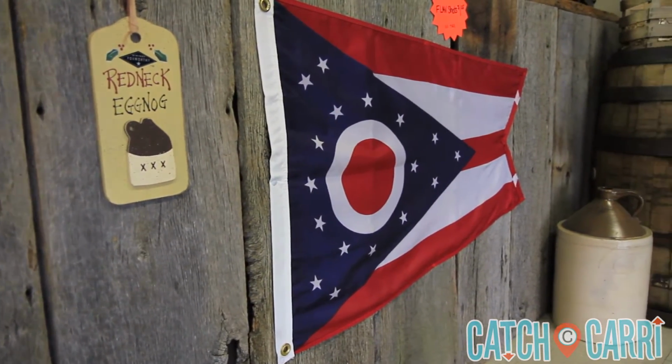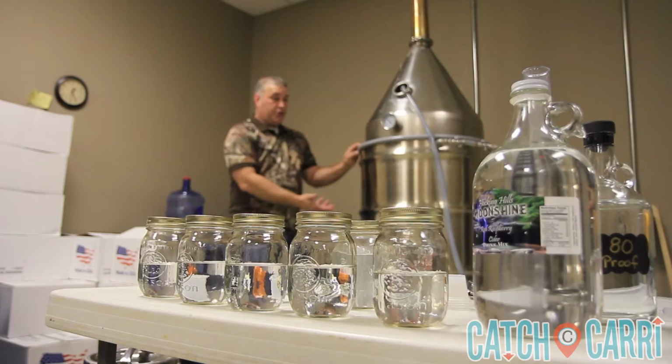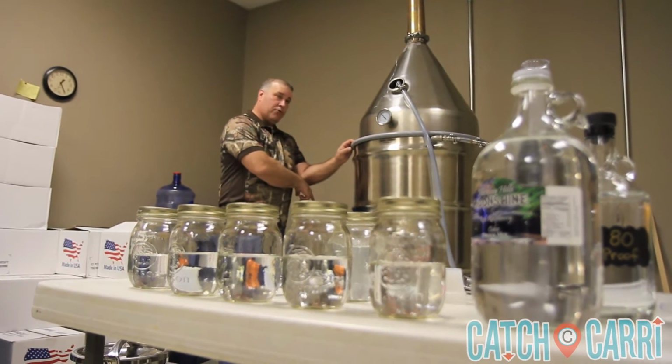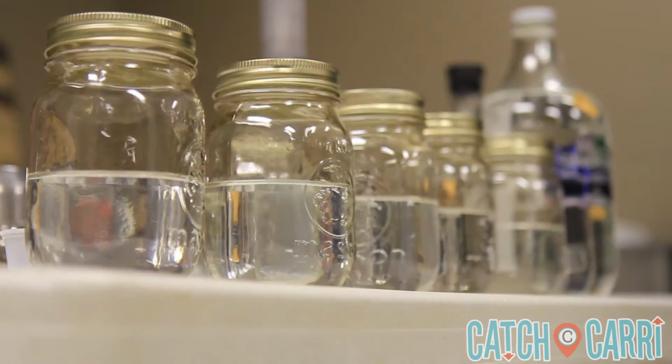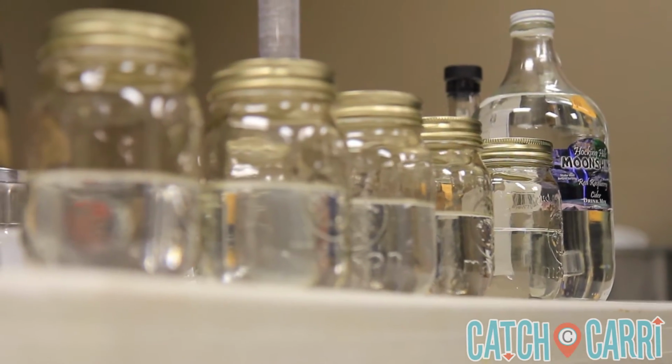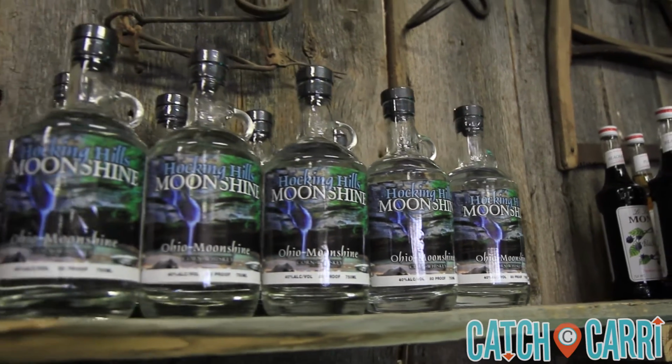Well, it's real simple. You just take corn, water, sugar, and yeast, and you mix it together and you let it ferment. And then you put it in some type of pot and you cook it off, and then you condense it down using a cooling barrel. And once it comes out of the cooling barrel, that's your product. That's raw whiskey. That's what people love.